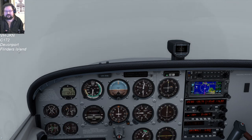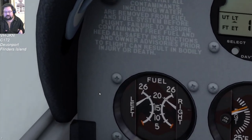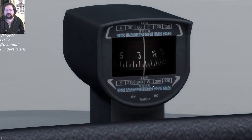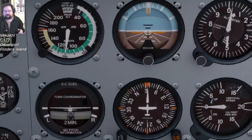Indeed, aircraft's flying pretty happily on this route. Just going to do a check of our fuel. That's happy. And we are probably needing to realign our DG. It's showing a heading of 3, so again, 0, 2, 4.